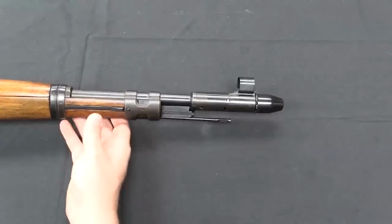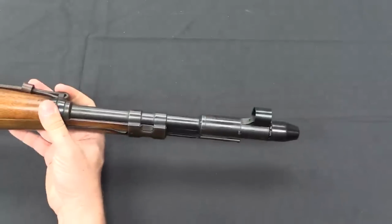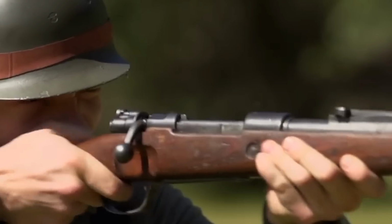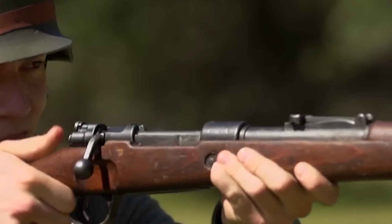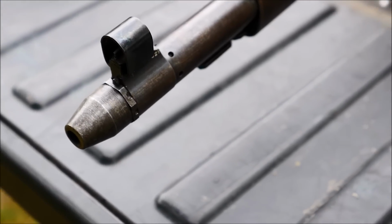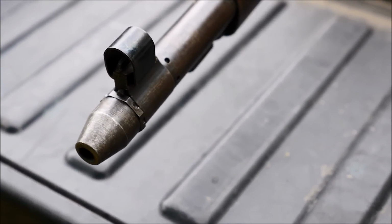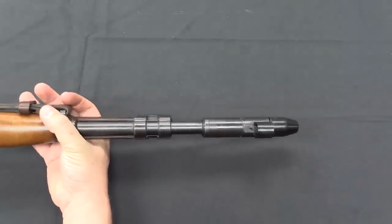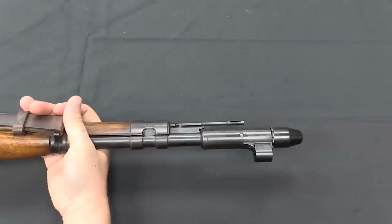Weighing in at 11 pounds when unloaded, it was over 2 pounds heavier than the Karabiner 98K. The additional weight made it more cumbersome for soldiers to carry and handle, particularly during extended periods of combat. The poor balance of the weapon further exacerbated this issue, affecting its maneuverability and overall ergonomics.